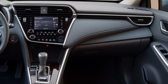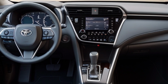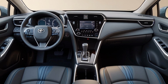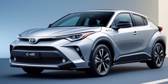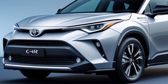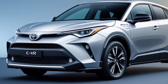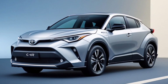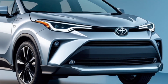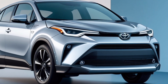Let's recap key specs. Powertrain: dual motor AWD, 338 horsepower, approximately 5 seconds 0 to 60 mph. Battery: 74.7 kilowatt-hours. Range: approximately 290 miles EPA. Charging: NACS DC fast, 10-80% approximately equals 30 minutes, 11 kilowatts AC onboard. Suspension: sport-tuned geometry. Cargo: 25.4 cubic feet, 60/40 split folding seats. Infotainment: 14-inch screen, wireless Apple CarPlay, Android Auto, JBL option. Safety: Toyota Safety Sense 3.0, traffic jam assist, blind spot, digital mirror.